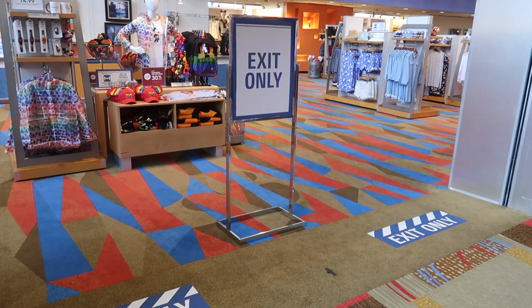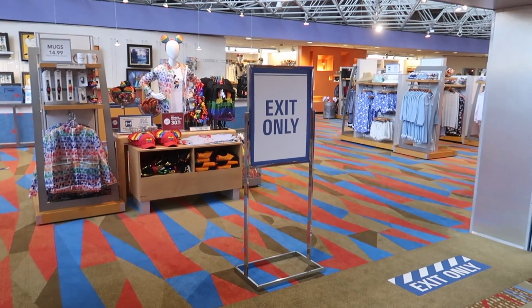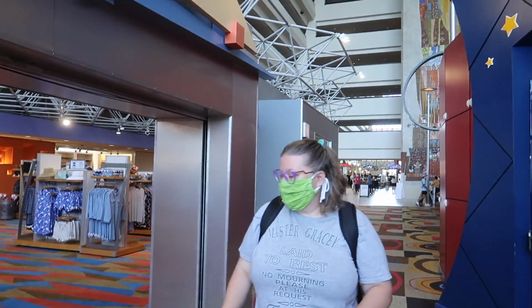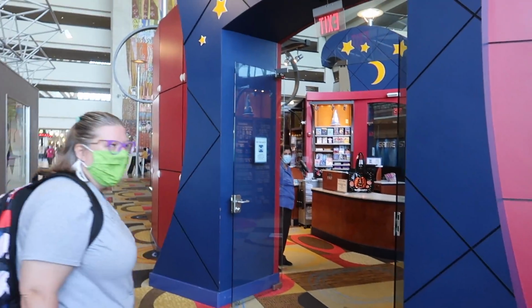So with everything the way it's going now, there's usually a dedicated entrance and exit almost everywhere you go. So you've got to pay attention to where you're going, because sometimes you might be breaking the rules. How perfect is that? Exit only here, entrance only right here. Yeah, to another gift shop.